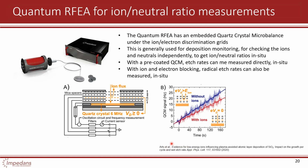Erwin Kessel's group at TU/e have done some work where we looked at the time on the x-axis and the QCM signal, and we can see the difference between deposition with and without ions. And that ion to neutral deposition ratio is an interesting parameter to measure on your deposition system.